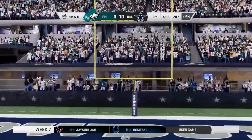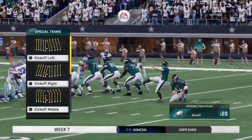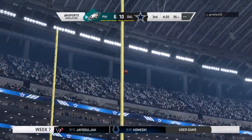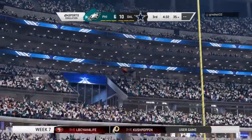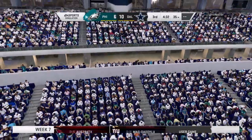The kick by Elliott is good. And the drive will wind up yielding 3. So chalk that down as an 8-play drive capped with a field goal. Yeah, as a friend of mine used to say, they were moving and grooving for a while, but they couldn't keep the momentum going enough to get a touchdown out of it.